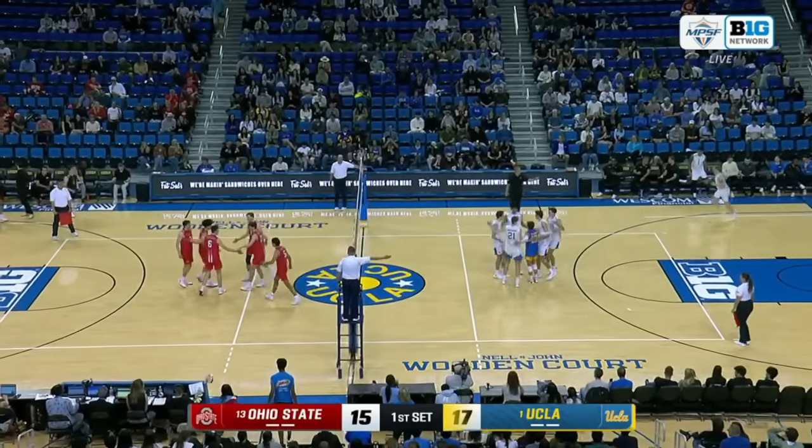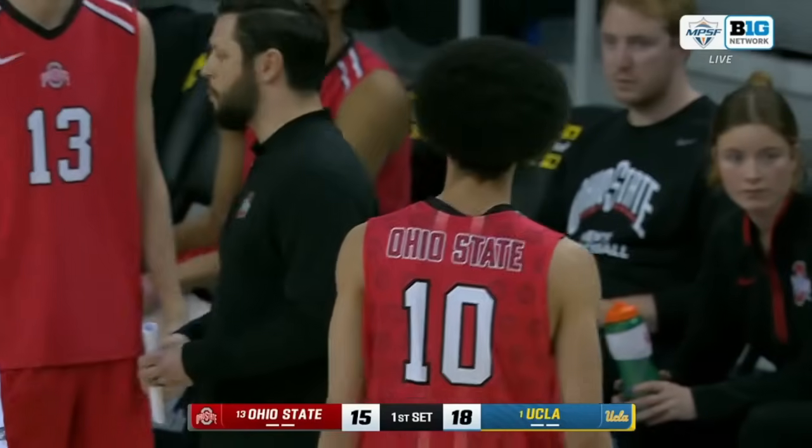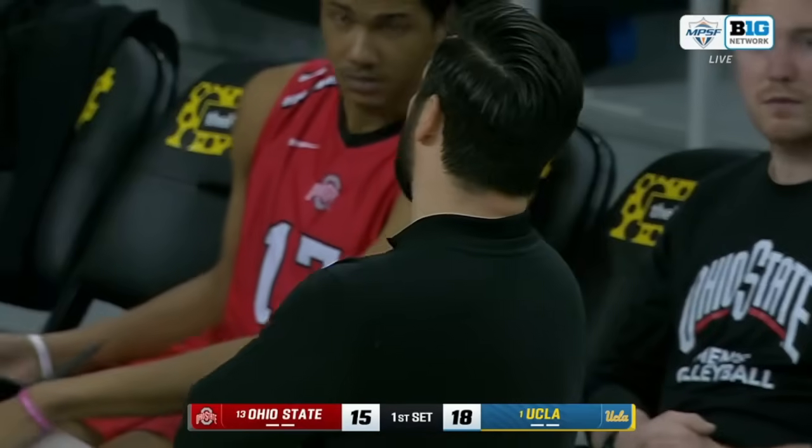Service error that time by Ohio State. You're going to see lots of those. But very, very clean match so far by both teams in the attack phase. UCLA is 10 of 15, one error. Ohio State 9 of 14 with one error.